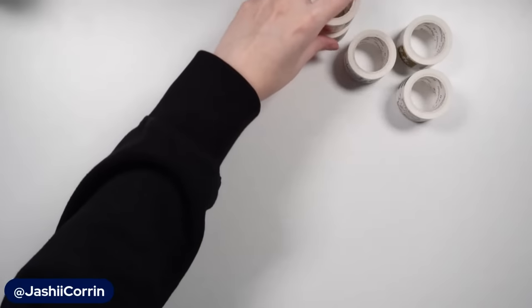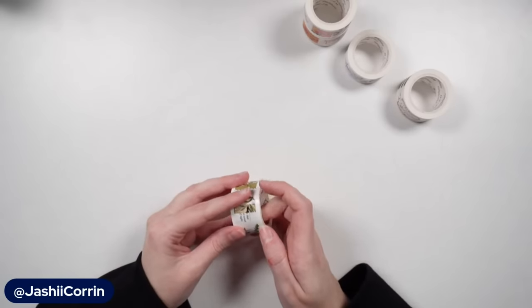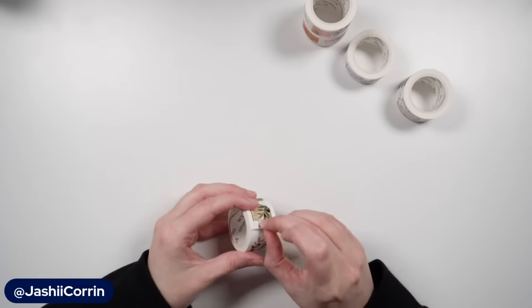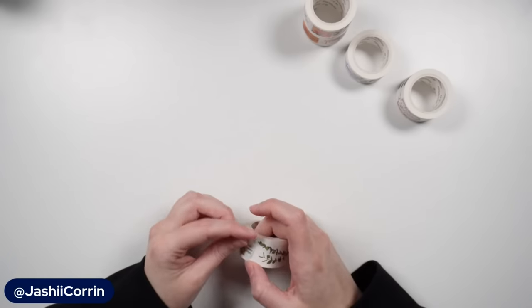Depends. I try to use my bullet journal every day, but it doesn't necessarily work out that way. Some days I just don't have a lot to write down, so I don't end up jumping into it. Some days I'm busy. Some days I'm sick, you know. I think what's more important than using it every day is coming back to it consistently, I guess.